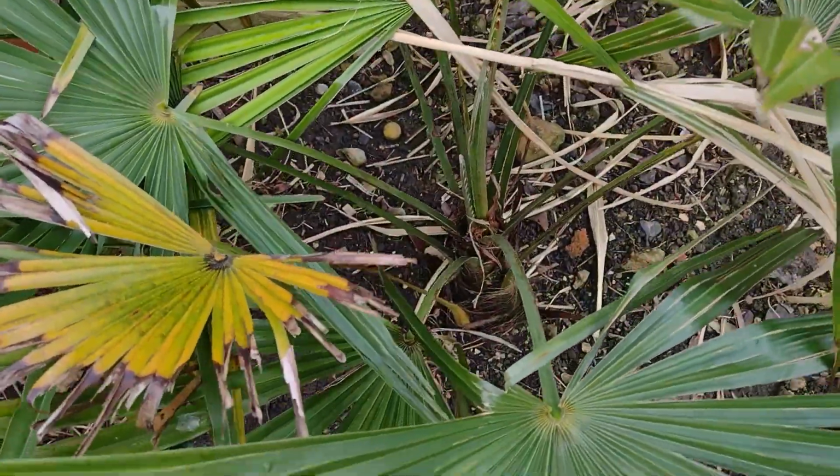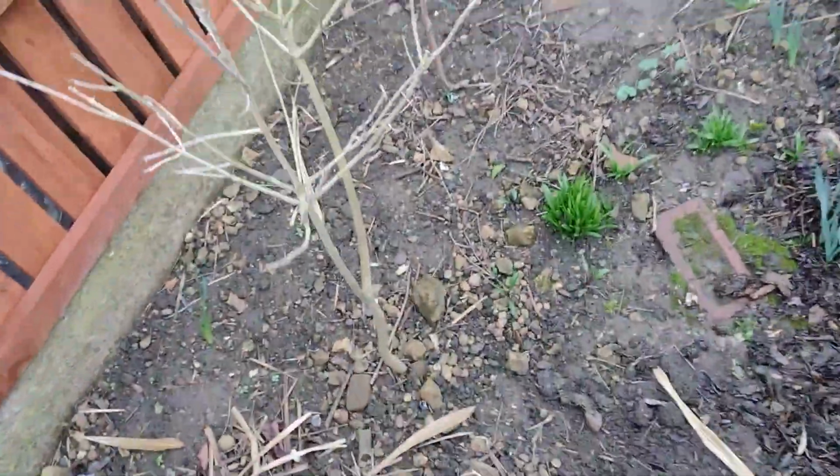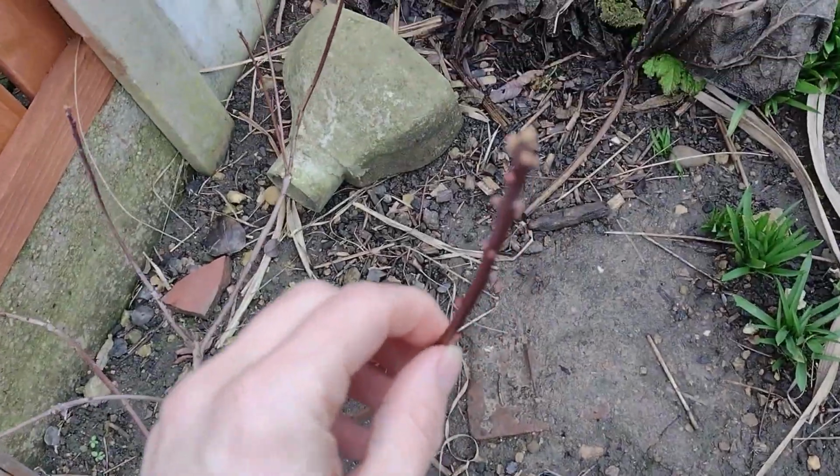This Trachycarpus that I moved the other year, fine, doing well. A couple of other things in here. The Judas tree coming into bud.